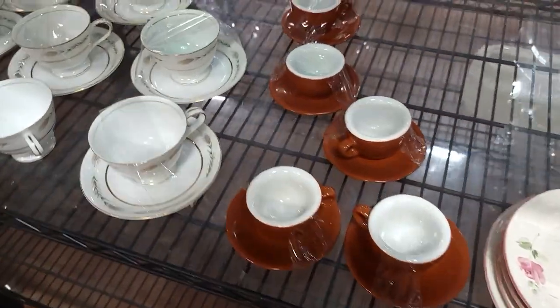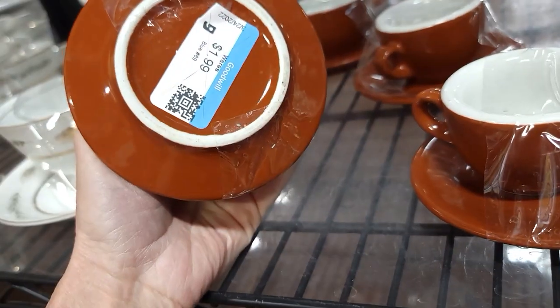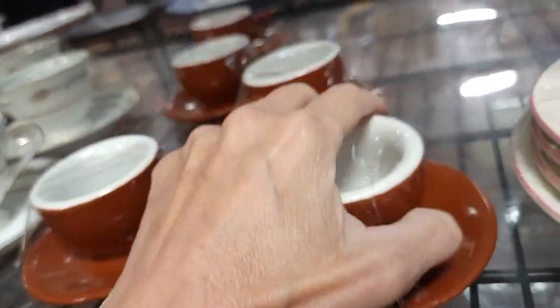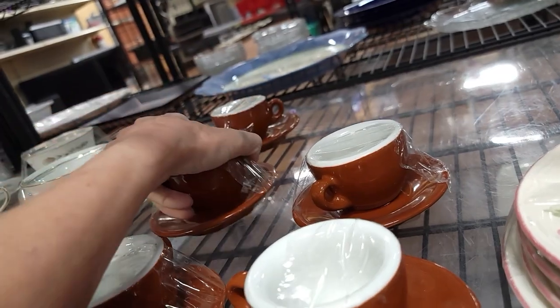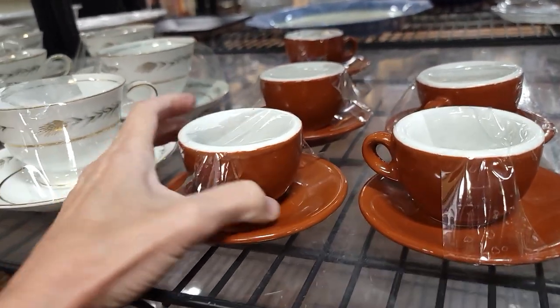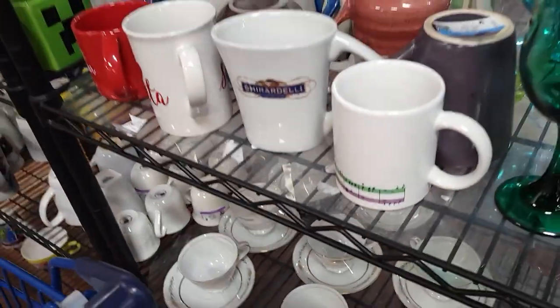I'm really drawn to these cute little espresso cups, which are definitely restaurant wear, but I don't know who makes them because they're covered. Of course they're covered. Those are really, really cute little cups. I like those a lot, but we are going to leave them.